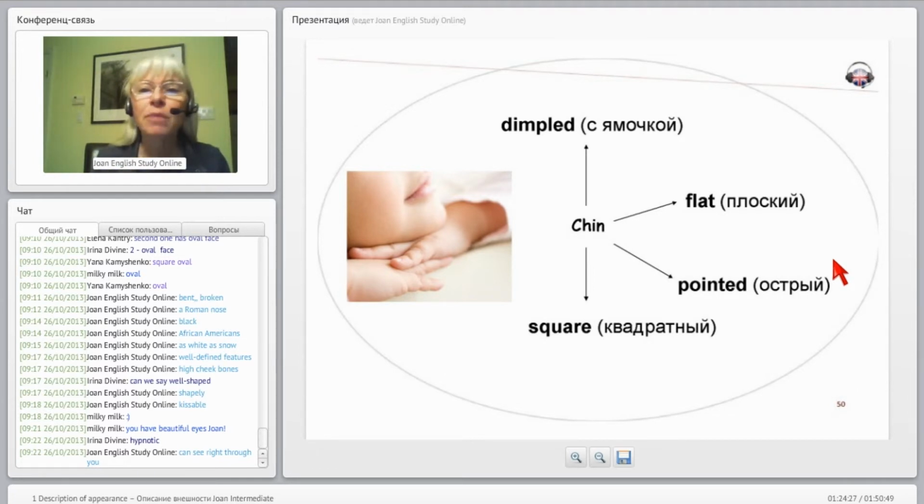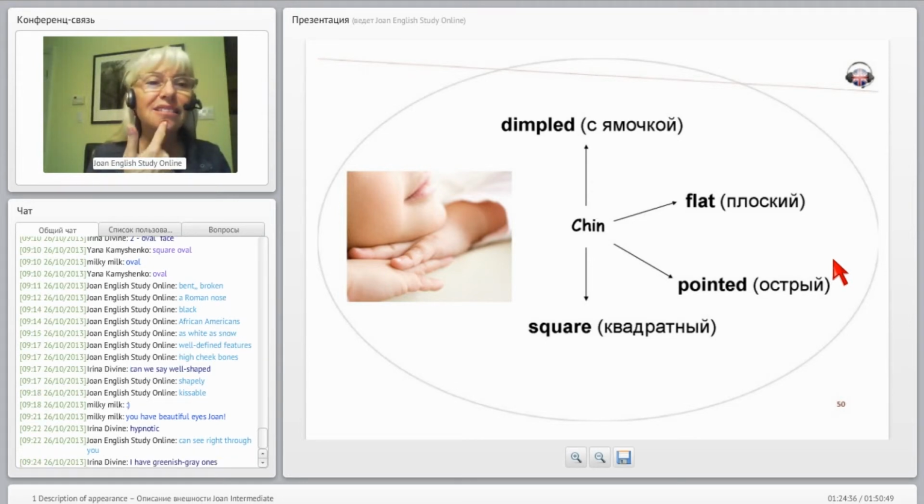Okay. So now we have chins, your chin. So you can have a dimpled chin. That's when it has a little hole in it right in the middle. And it's really nice when you have dimpled cheeks. They're really quite attractive when somebody has a dimple. Sometimes you only have a dimple when you smile. And if you have a dimple when you smile, that's a really terrific thing. But you should remember to always smile anyway.